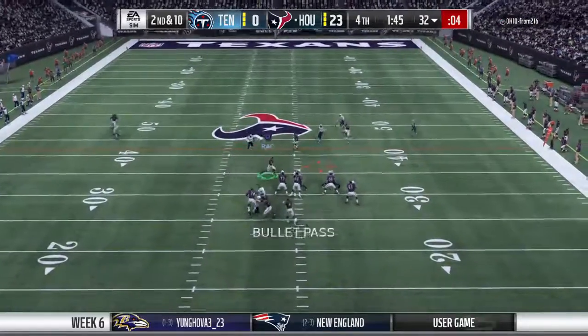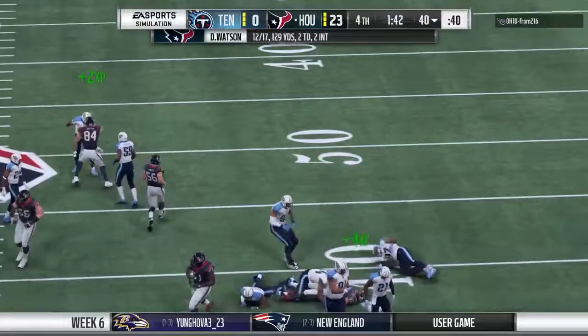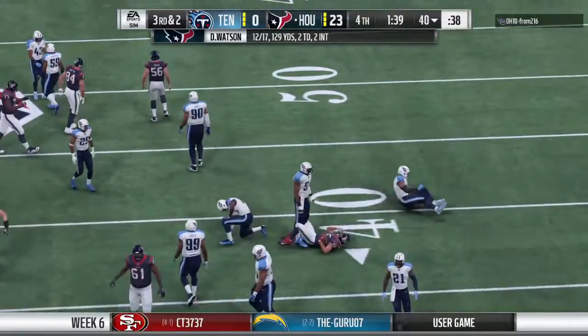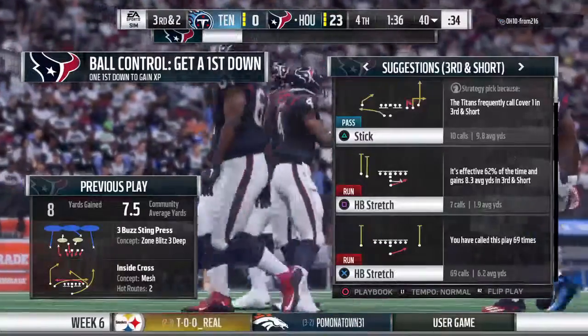Back to the air. Watson on 2nd down. Fuller brings it in over the middle. And he'll bring it up here to right at the 40-yard line. 8 yards on the completion, but now they face 3rd down.